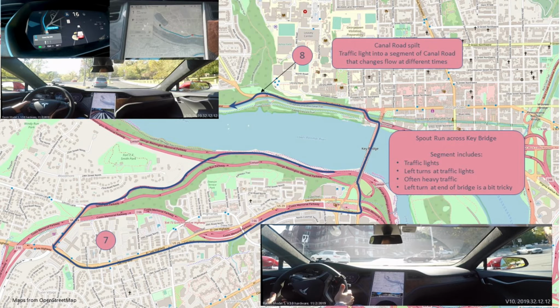And then we'll make a left-hand turn down at North Lynn Street to go across the Key Bridge into Georgetown. Once across the bridge, we have to make another left-hand turn. Again, none of this is really in the skill set of Navigate on Autopilot today. Autopilot will work through much of this, but that's a far cry from autonomy.